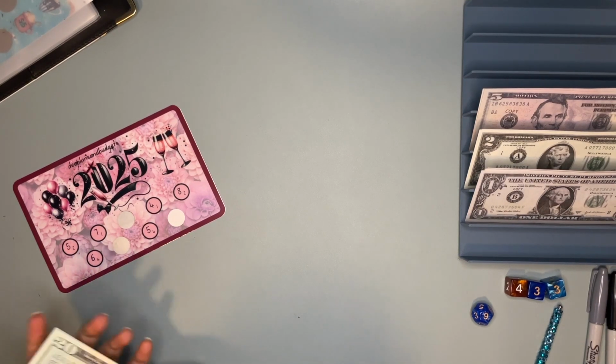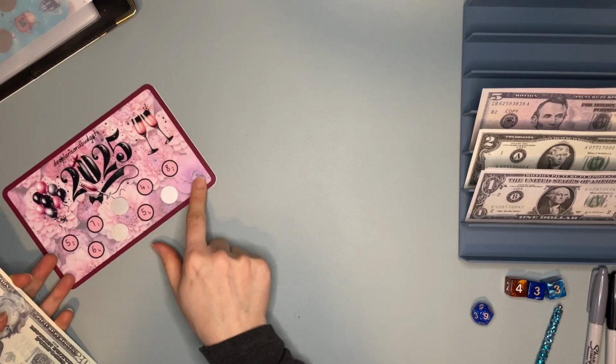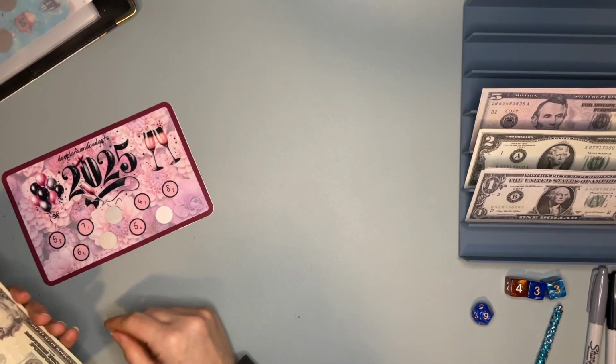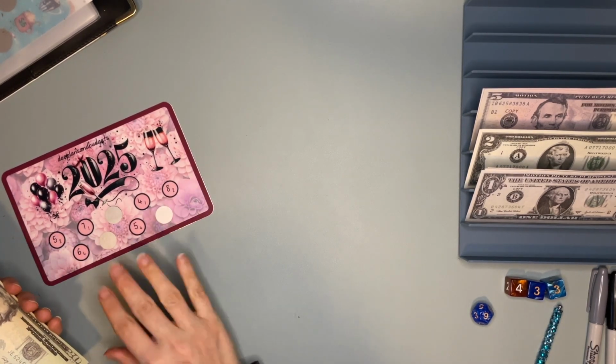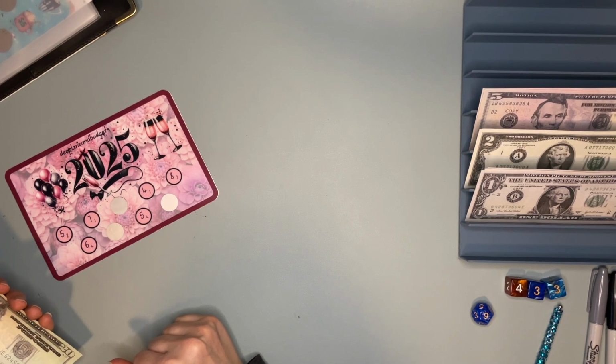But if you are doing this and you have a low income, then you can just save the smaller numbers. You could save the bigger numbers, or be like me and save both. I love that she gives you those options.